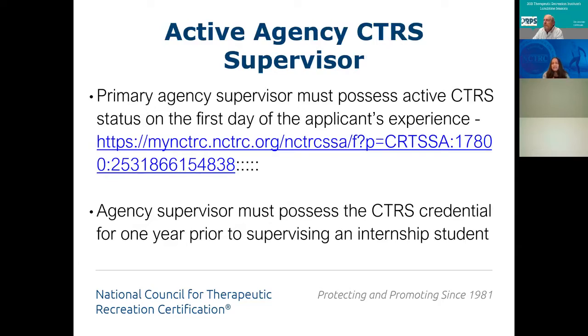One of the other things to keep in mind, again, is that the agency supervisor is actively certified. And so for all of you that are going to be doing supervision or have been doing supervision of interns, you want to make sure that you are actively certified on the first day of internship supervision. We ask that the students definitely take a look at the NCTRC website to confirm that the individual is actively certified. And you can do that at the NCTRC portal.